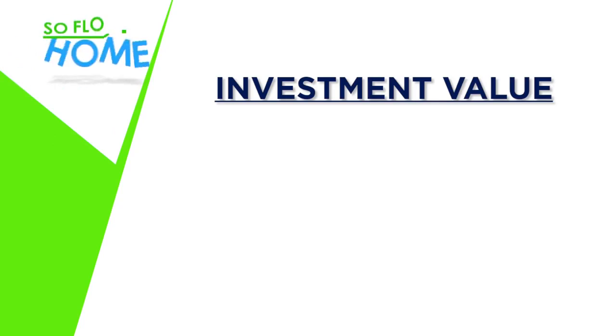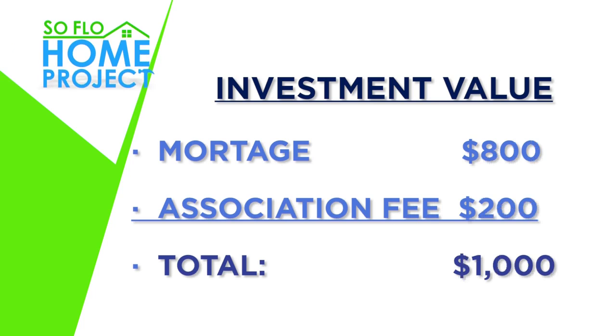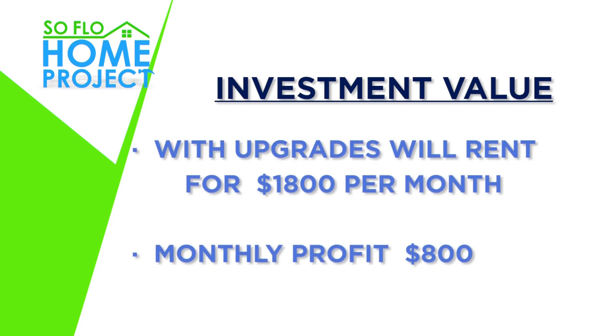Absolutely. So at this point, let's talk about the numbers, because this is an income property, and I think at the end of the day, that's really what it's all about, the bottom line. But at this time, the investor's mortgage payment is around $800. It's around $800, and with association fees, it equates to about $1,000 a month. Okay. And the average rent right now for a unit that's upgraded is about $1,800 a month. Pre all the upgrades that you've just done, it probably would have rented for about $1,600 a month. So the investor is gaining about $800 a month, which equates to about $9,600 a year.